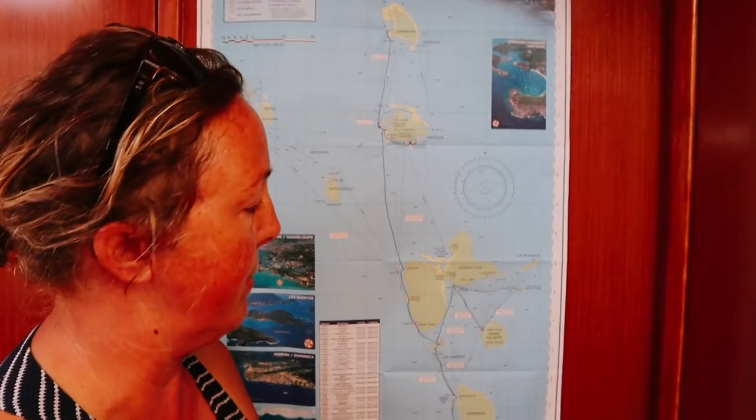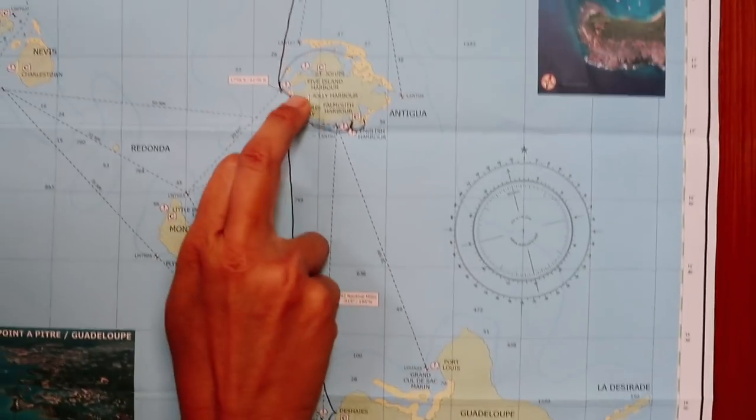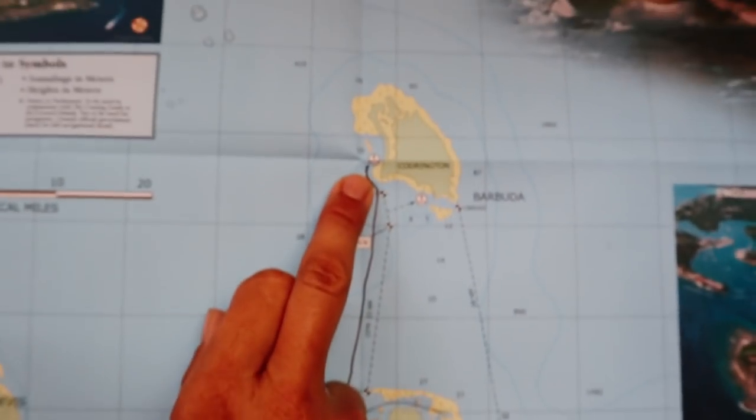And behind me here, you might see that we have a map. These maps come with the Doyle's guides, and the kids have got really interested in tracking where we've been and where we're going. So we've been to Dominica, been to Guadeloupe, all around Guadeloupe, come up to Antigua, there's Jolly Harbour, that's where we hauled out. Now we're up here in Barbuda exploring that.